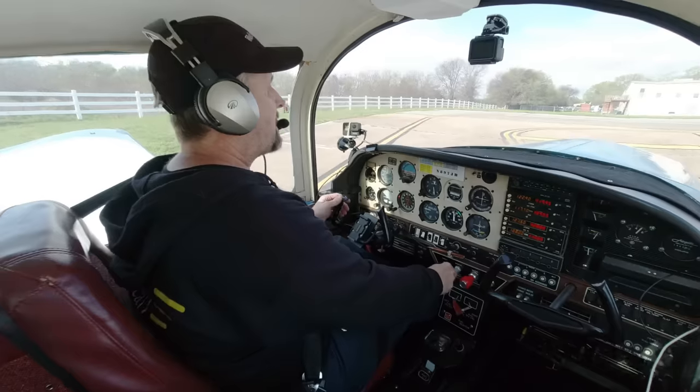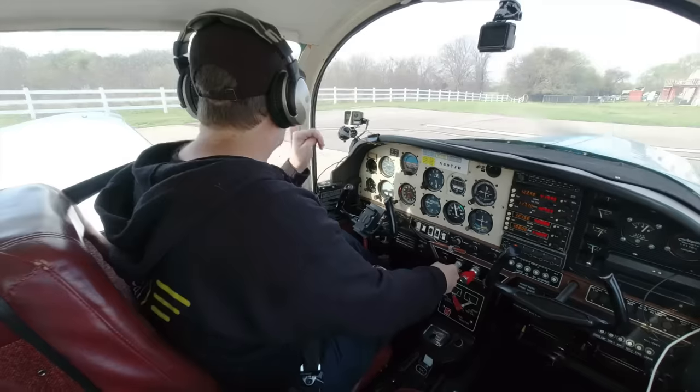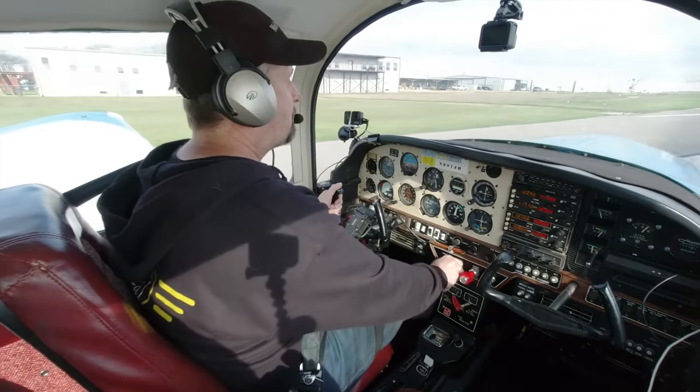So what we want to do is we want to take off. In order to take off, we're going to push on the push knob, and we're going to pull on the puller. This is the runway, this is where we do the taking off. All right, so I'm going to push on the push knob. Push, push, push, push, push.